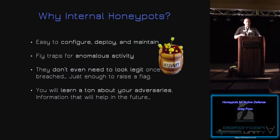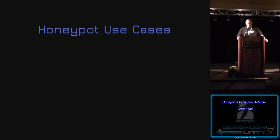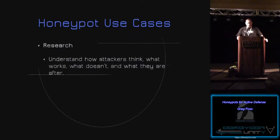And the nice thing about this is you're going to learn a ton about your attackers once you start deploying internal honeypots and actively watching what's going on in these systems. The key, though, with honeypots is it's something to focus on after you already have the basics in place. After you have standard baseline security controls, that's when you can start looking to implement honeypots.